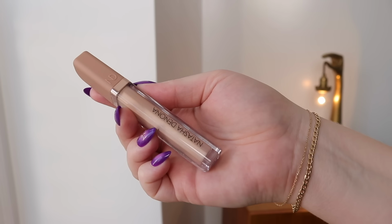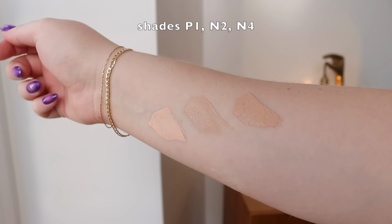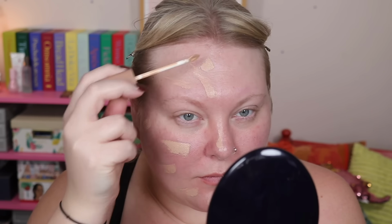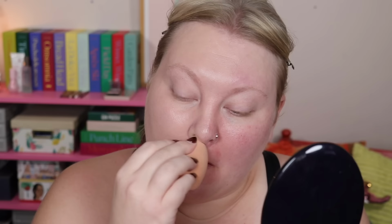I wear the shade N2, but this concealer just is so nice on my skin. It doesn't matter what condition it's in, it always looks good. I can use a brush, I can use a sponge, and it's great. The coverage is amazing, and it just gives me such a smooth base. I've gotten so many compliments when I wear this, and it's the one base product where if I know I need my foundation to look good, looking like I know beauty stuff, this is the foundation I'm gonna wear.